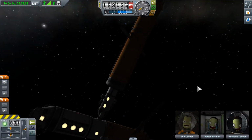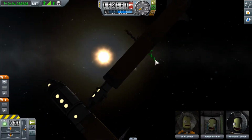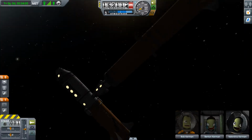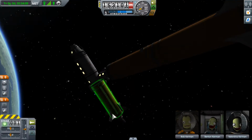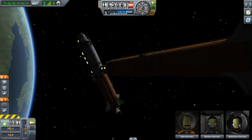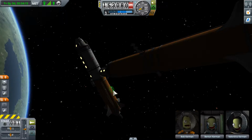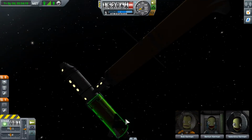And what happens if I press 1? Is it going to retract all the solar panels? These and these. Yes, okay. So, no, I changed my mind. Please put them back. I press 1. Okay, there we go. But these aren't coming out. Are they? Yeah, there they are.